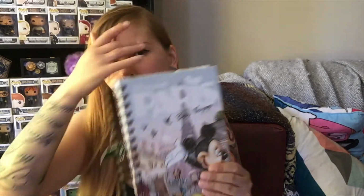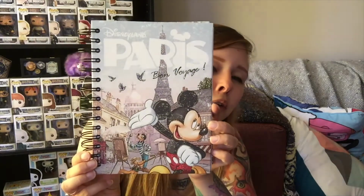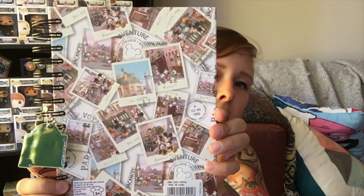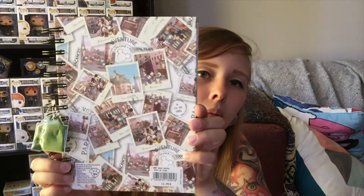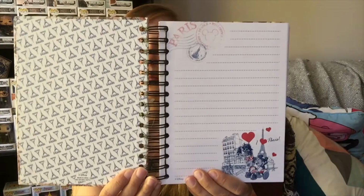Then I bought this Disneyland Paris one with Mickey and Goofy on the front and the Eiffel Tower. And then it's kind of like a double notebook. So if you flip it, this is what the other side looks like. And then the first half of the notebook looks like this. And then halfway through it flips basically and looks like this. And this notebook was €12.99.